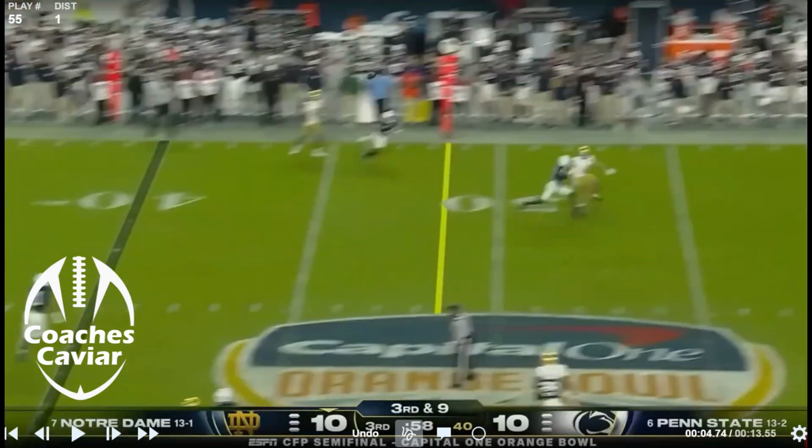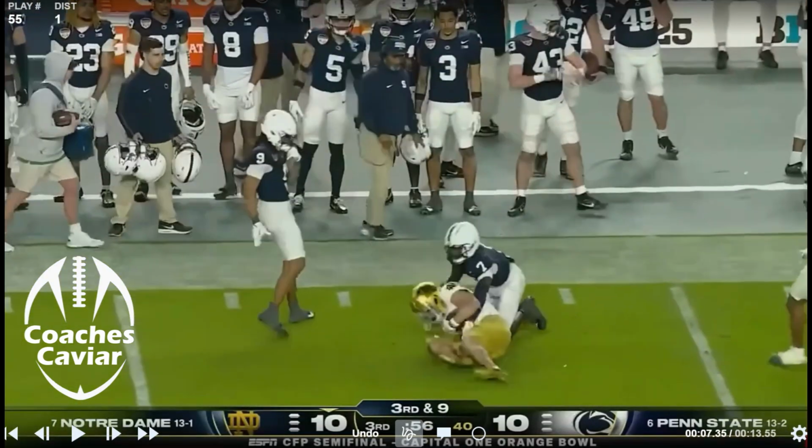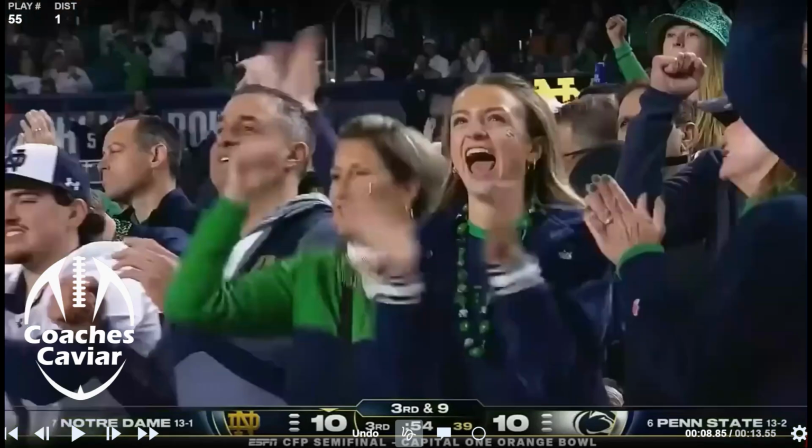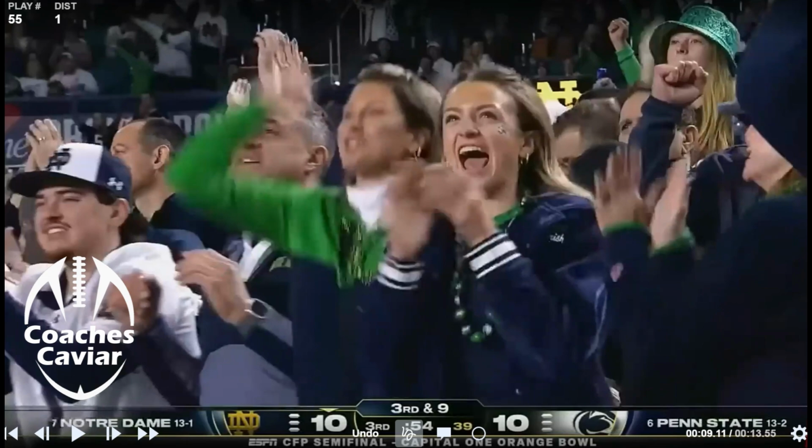The coverage isn't bad. I mean, they're playing it pretty well. But right here on this one, huge football play by Jaden Greathouse, going to make a play, and he had a heck of a game. Right there, just a one-on-one, bigger body receiver, make something happen.